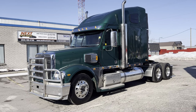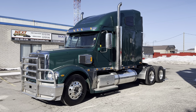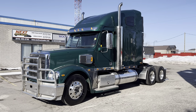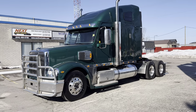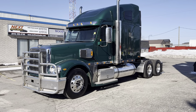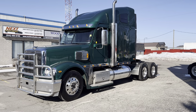I want to take this opportunity and introduce you to our 2019 Coronado Glider. This truck features a 14 liter Detroit Series 60 at 550 horsepower and 1850 torque. You heard that correctly. This is a Detroit Series 60 at 550, factory 550, 1850 torque.